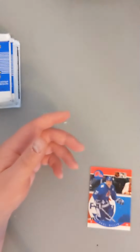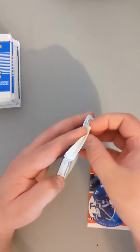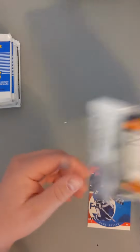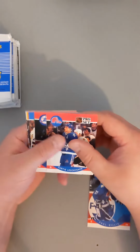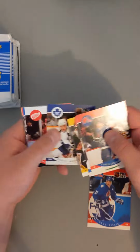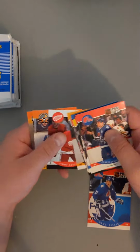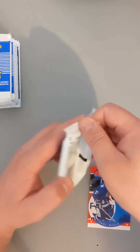So the Stanley Cup, I'm going to start talking about the Stanley Cup, and that should show up in the next pack, right? Those Stanley Cup cards, those holograms, are individually hand-numbered. There's 5,000 of them made. If you're watching my video on this box break, you might be a little bit knowledgeable on this product. But if not, there were 5,000 of them, each hand-numbered, and randomly inserted into packs throughout the 1990-91 Pro Set boxes.